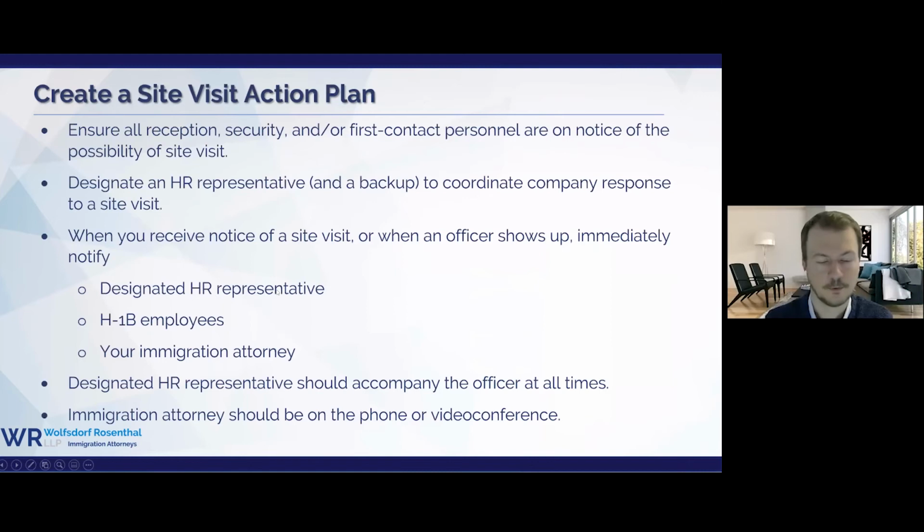So another part of being prepared is to create a site visit action plan. We recommend that all businesses employing H-1B workers create a site visit action plan and circulate it. Make sure that everybody is aware that there is a plan and what to do in the event of a site visit. First of all, you need to ensure that reception, security, whoever is going to greet a visitor to the office, is aware that site visits can happen. And if an FDNS USCIS employee shows up, make sure that they are ready to immediately contact HR and make them aware that a site visit is happening.